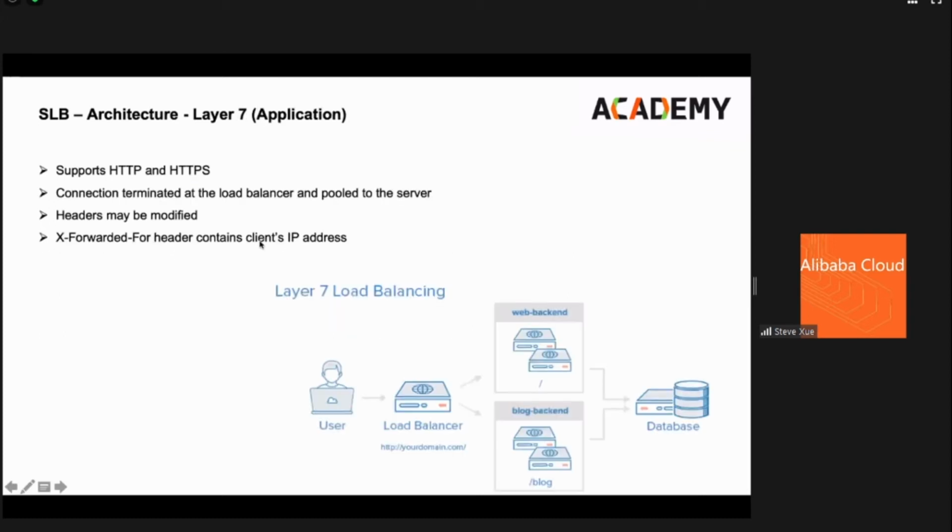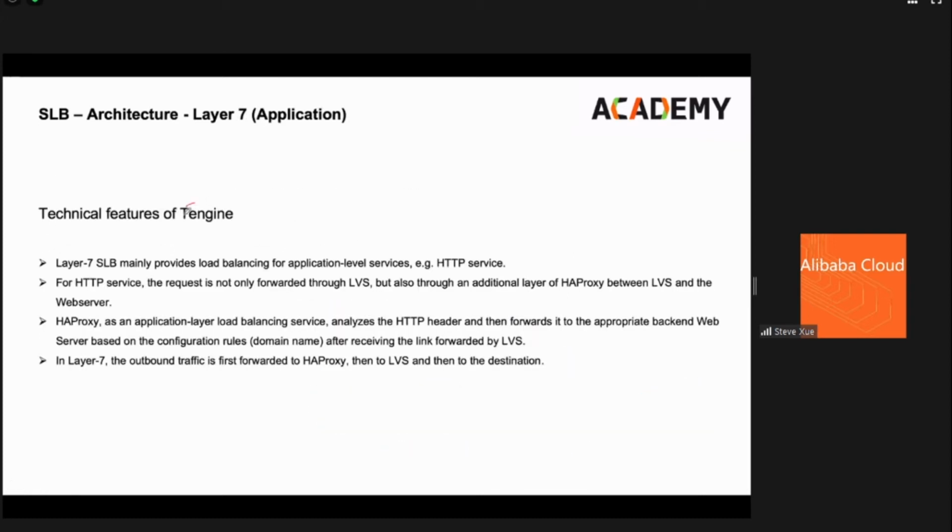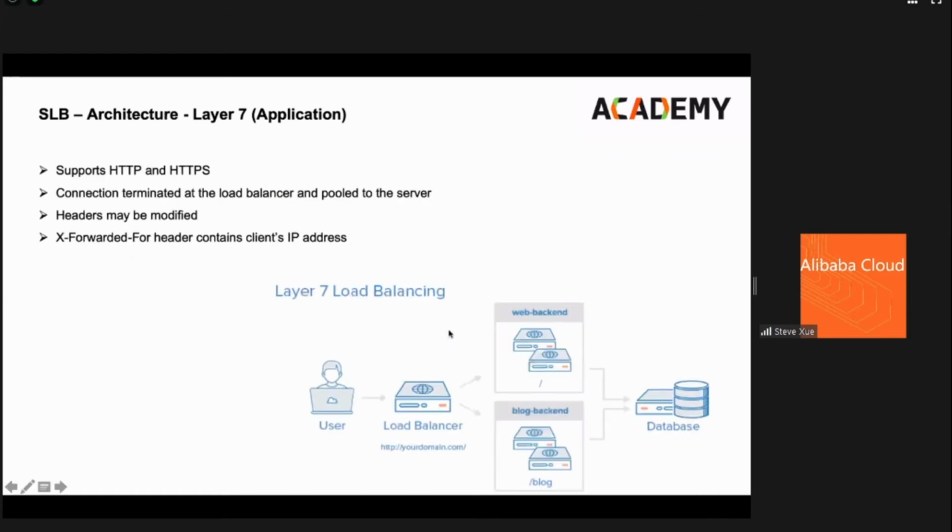But for layer 7, we use another software implementation called TNG. TNG is based on Nginx, right? It is a developer product developed by Alibaba Cloud, and we have also made it open source. And Tengine is working on layer 7. It will manipulate and operate on the HTTP protocol, because an HTTP message is made of headers and bodies, right? We do a lot of things through the protocol, and we can support both HTTP and HTTPS, and some of the headers for different purposes we may modify from the SLB end.